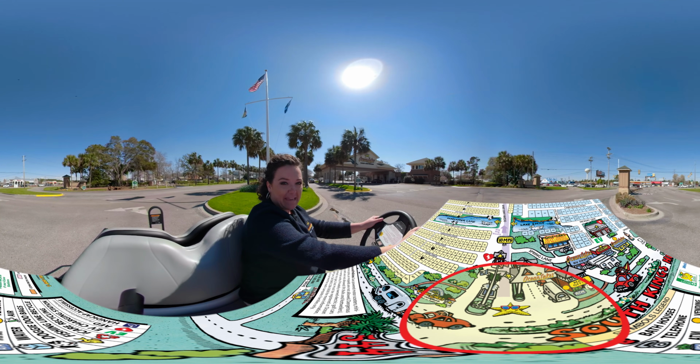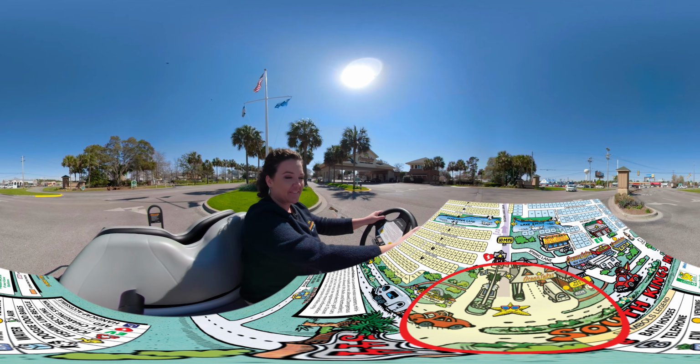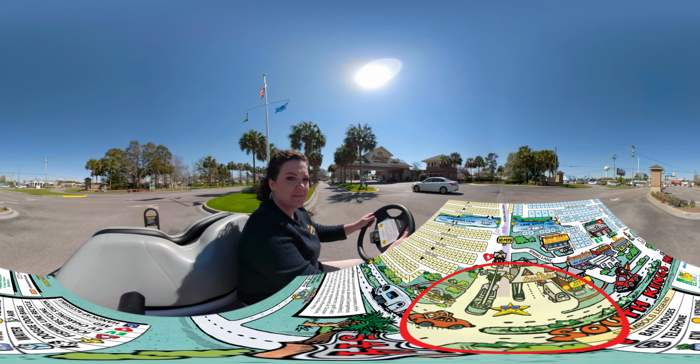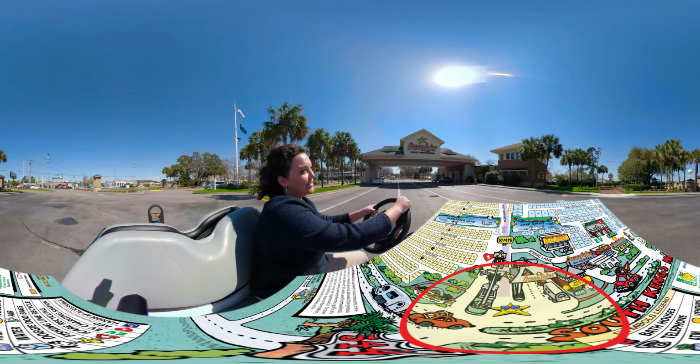Welcome to Ocean Lakes Family Campground. We're getting ready to take you on a 360-degree tour of the campground. So let's get this show on the road. We're going to park under the canopy and look inside the main office.